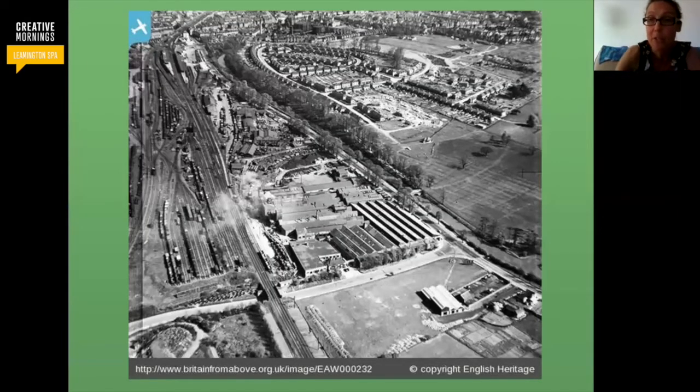And this photograph, which I think is just brilliant, from 1937 from Britain from above, again shows on the left-hand side where Foundry Wood is currently, that triangle of land. And you can see all those railway tracks and the carriages there. And on the right-hand side, the old foundry. And so this was what Foundry Wood used to be, really up until around the 1950s.